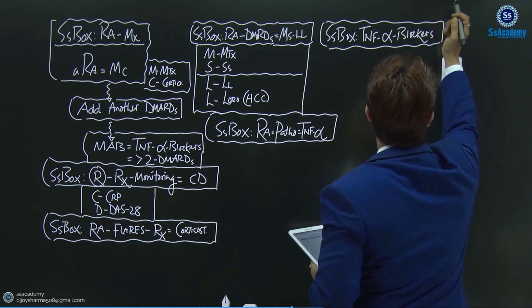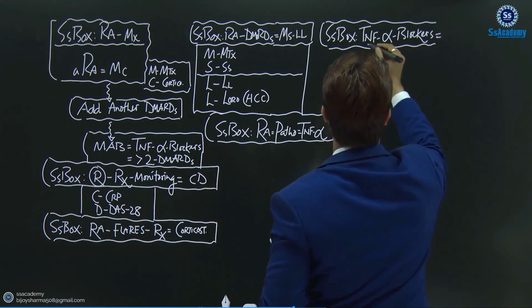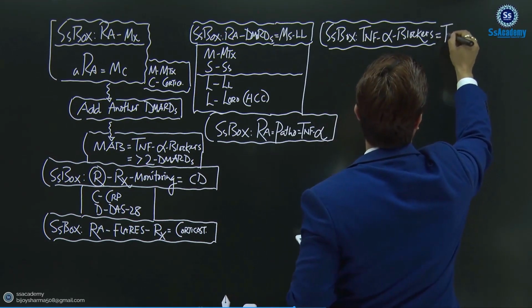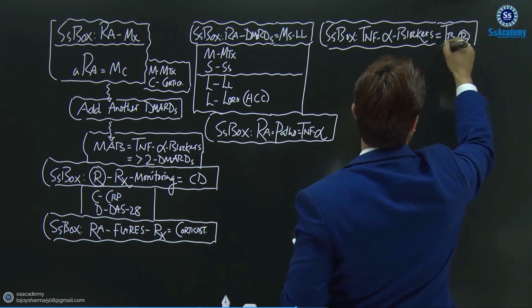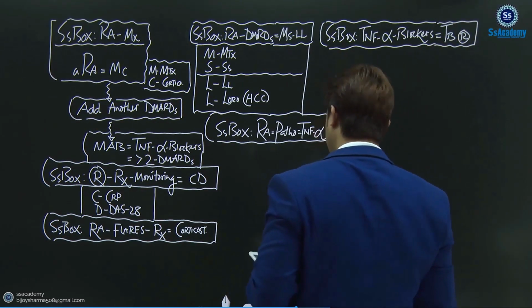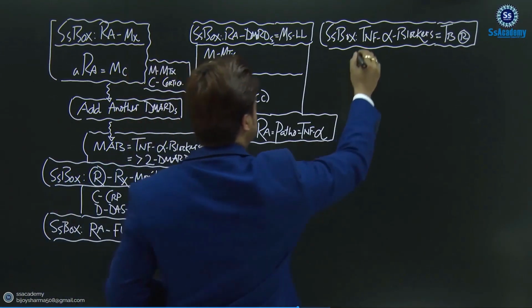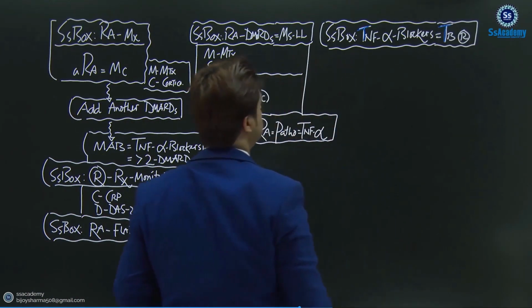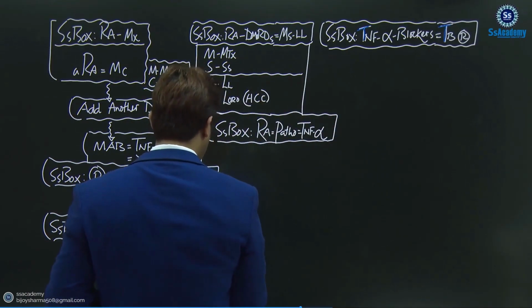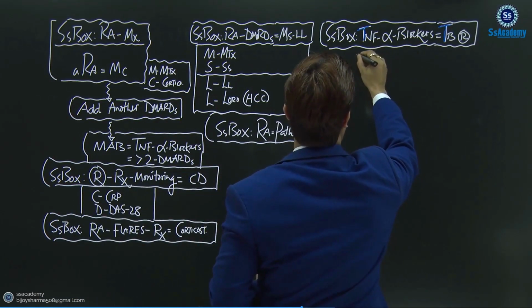I'm writing, this is very much important: the TNF alpha blockers are a risk to develop TB reactivation, the single box that you need to remember. What I said, the TNF alpha blockers are a risk to develop TB reactivation, T for TB, that you must remember.